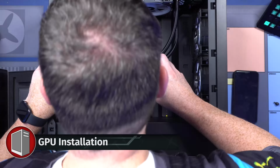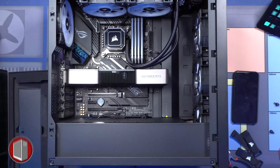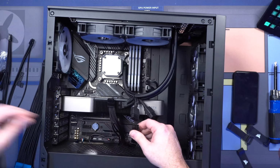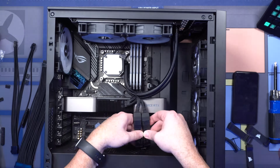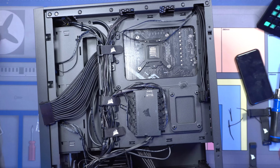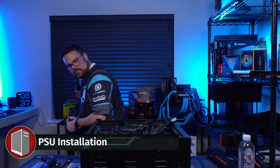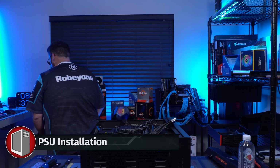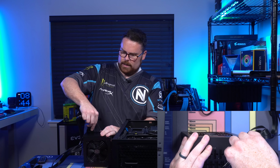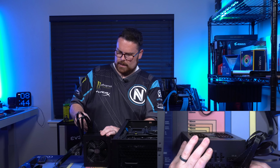Yabba dabba do time. Okay, let's open our GPU. Okay, there we go. Now we can put in our PSU time. We're gonna take our motherboard one, and this has got those weird power connectors, which I think are cool though. That goes right there like that.